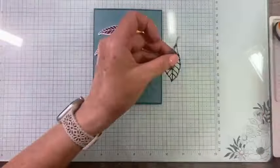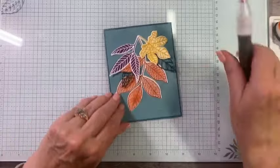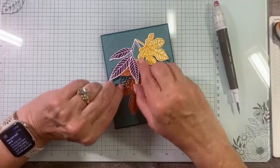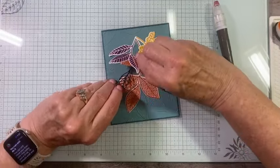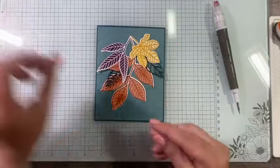I'm not fighting this. I'm just going to use my take your pick tool to lift that up, because why do I need to fight it? I don't, right? Let's use our tools. That's what they're for. Okay, I want to give this a little bit more of an angle here, I think. Like that.